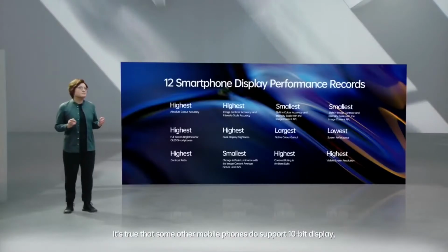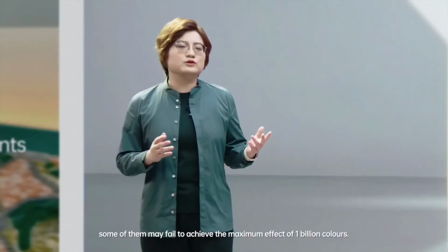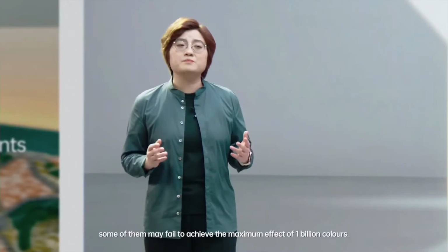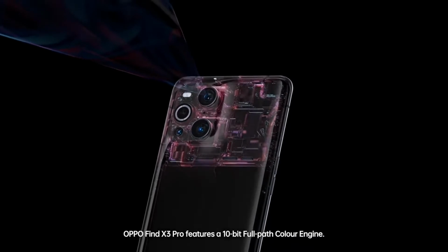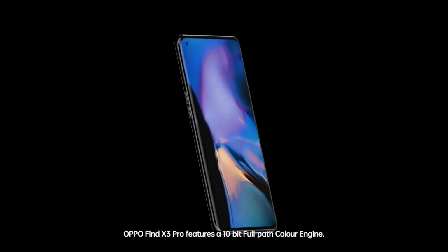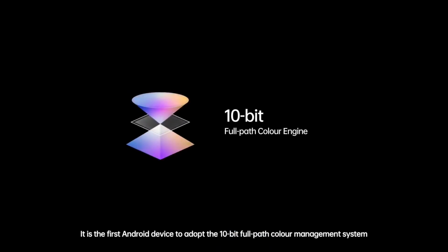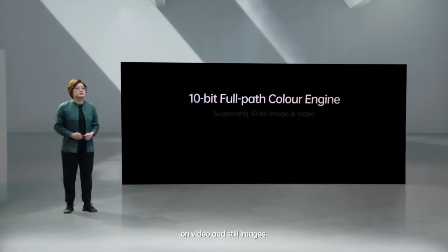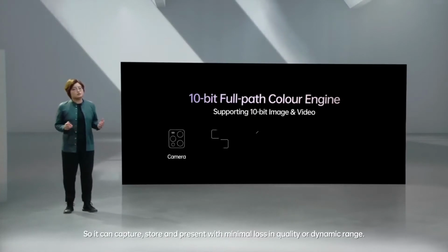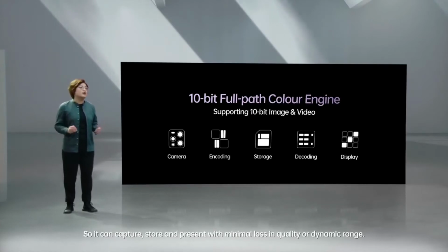It's true that some other mobile phones do support 10-bit display, but due to capture or other issues, some of them may fail to achieve the maximum effect of 1 billion colors. Oppo Find X3 Pro features a 10-bit full-pass color engine. It is the first Android device to adopt the 10-bit full-pass color management system on video and still image. So it can capture, store, and present with minimal loss in quality or dynamic range.